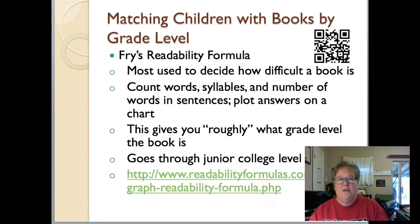So the first thing I want to talk to you about is what's called Fry's readability formula. It is one of many readability formulas out there, and it is used to decide how difficult a book is. So when you look at books or look them up online, like on Amazon, it'll say grade level. The way publishers determine that is by using a readability formula. It could be Fry's readability formula. That one is probably the oldest and the most well-known, or it could be another readability formula.